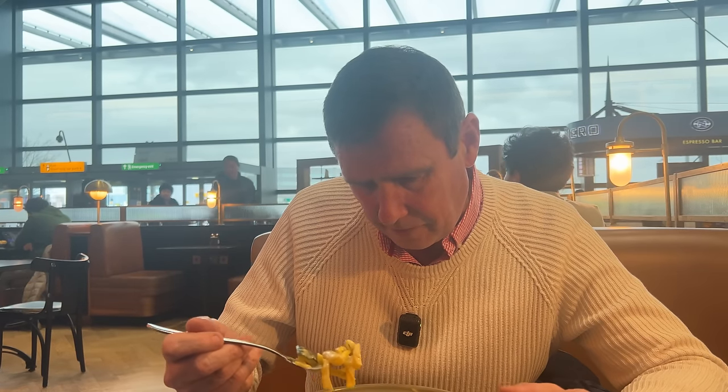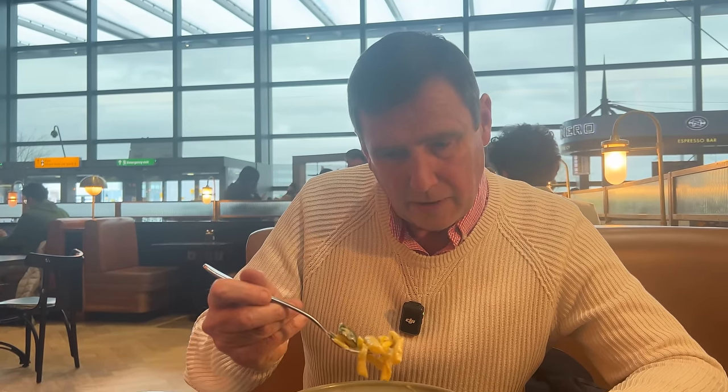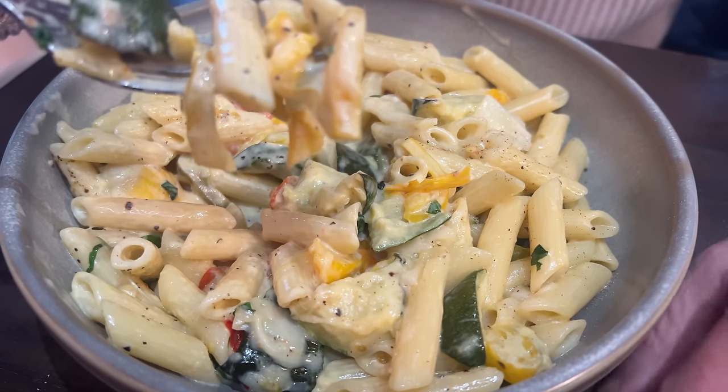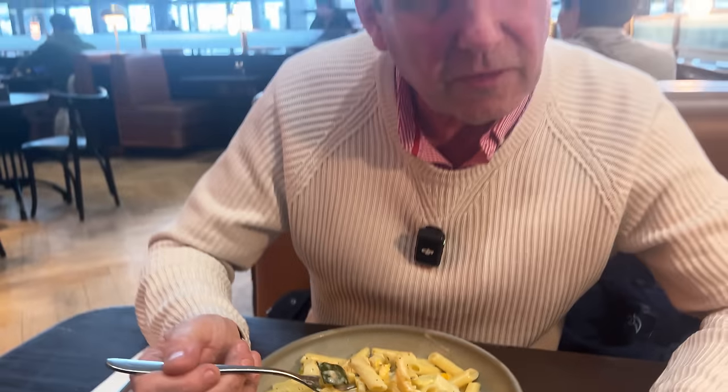No, funny enough, I don't think it needs it. What I do like is the creaminess there, because it makes the pasta nice and moist. You can see there, and the parmesan itself is now all melted into it.